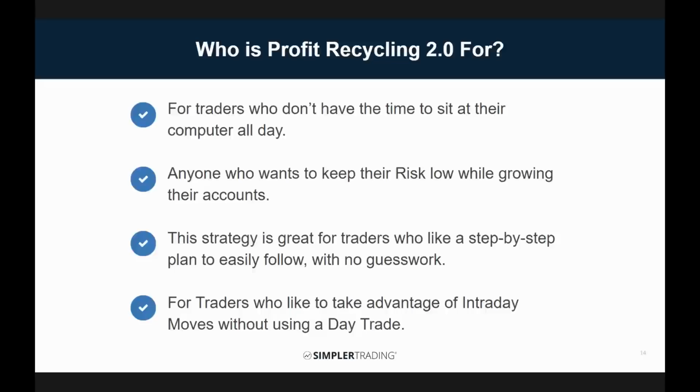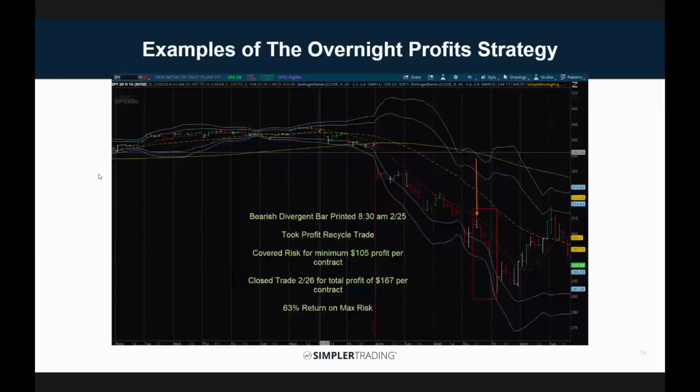This is also for traders who like to take advantage of intraday moves without using a day trade, right? I talked about how, if you have a smaller account especially, this is a great strategy if you are like me and are kind of impatient or like to take signals off the intraday charts. It's a great way to be able to do that and still be able to do it in a small account that's under 25,000.